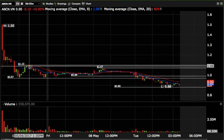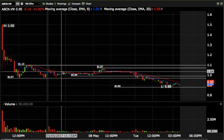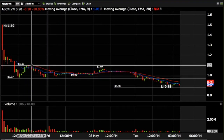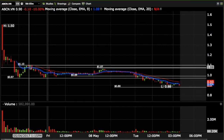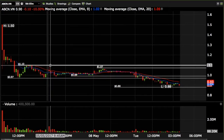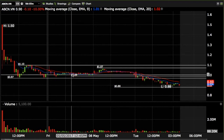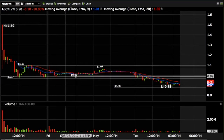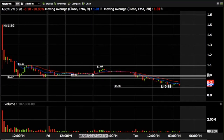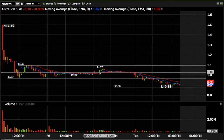Then, in the same day, we came up, hitting a new high of $1.10, and then came down and found another low of 97 cents. The next day we popped up, couldn't break that $1.10, came down and put in a higher low of 98 cents, then a higher low again of 99 cents, then a higher low of $1. I ended up taking a position here on the 8th at $1.05.